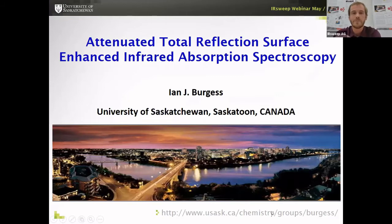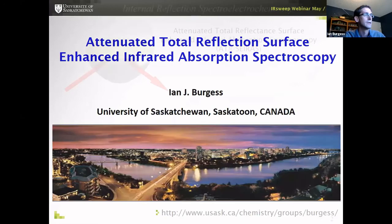Okay, so I'm going to talk a little bit about our use of the IR sweep instrument to do infrared spectroelectrochemistry. I'm going to begin with an introduction to the technique that we use, which is attenuated total reflection surface enhanced infrared absorption spectroscopy.